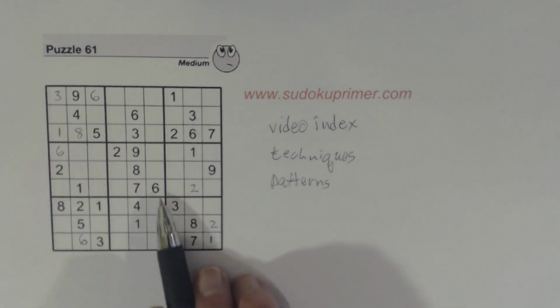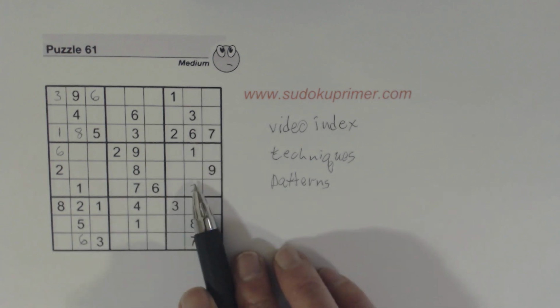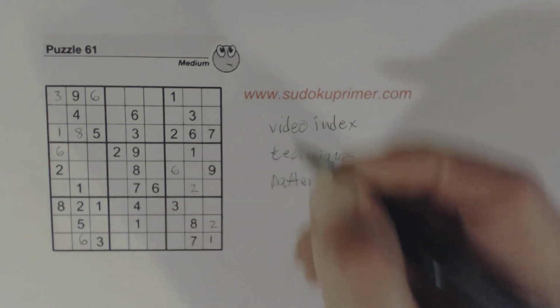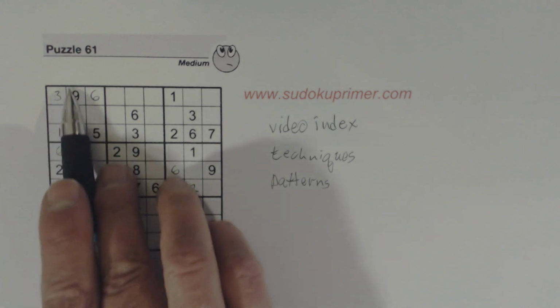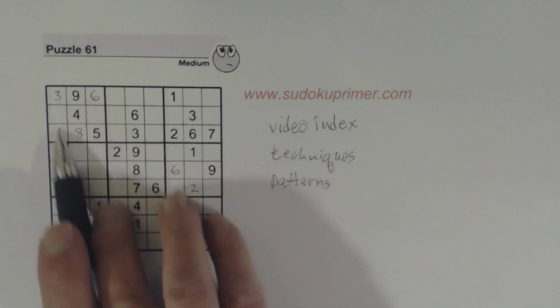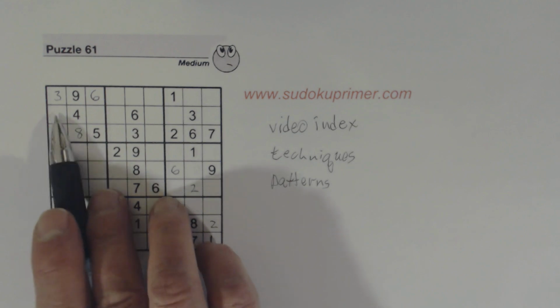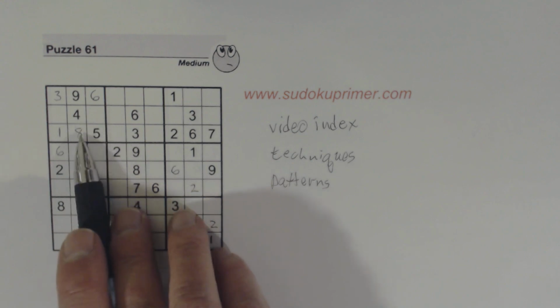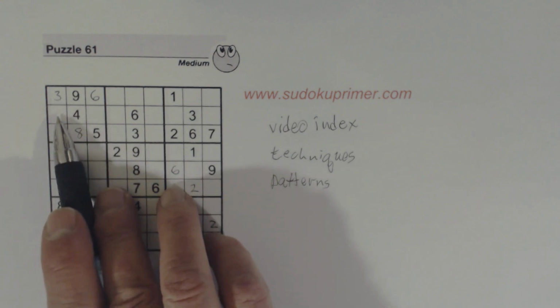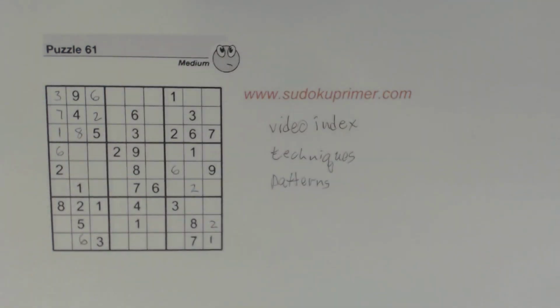Alright, we got a 6 here, a 6 there. So one of these has to be a 6, and there's a 6 in that column already. So that's a 6 right there. Now we're only missing 2 numbers in this box, so this would be a good candidate to try and find some numbers. What numbers are we missing? We've got a 1, we're missing a 2, we have 3, 4, 5, 6, we're missing 7, 8, and 9. So this has to be a 2 or 7, and this has to be a 2 or 7. We've got a 2 there already, so we know that's a 7, and therefore that's a 2.